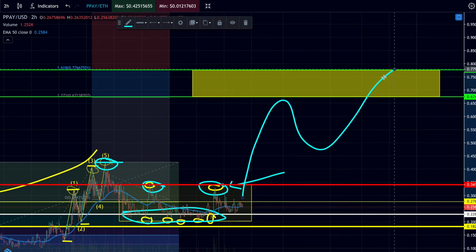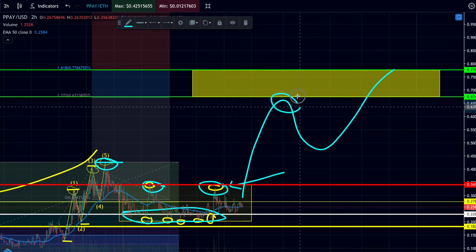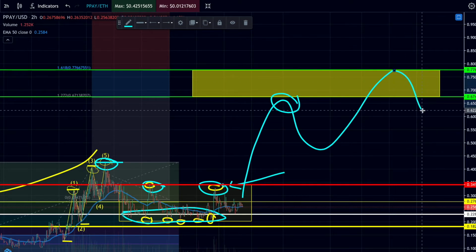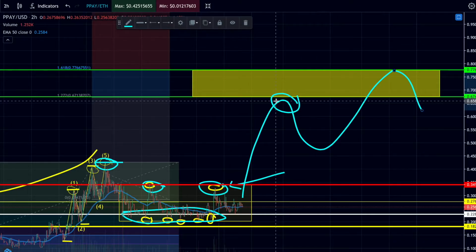Okay, so remember, if we ever do something like this and we don't hit the box right away, that's not a problem. If we take a dip, I still see it going to this point before we take another dip. These are key levels that other technical traders are looking at. When they see it hit this, they're taking profits, and there are whales out there that understand technical analysis. So when we hit these levels, do not be afraid and think, oh my gosh, PPAY is done.